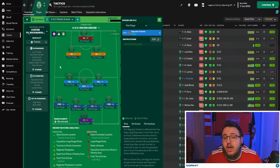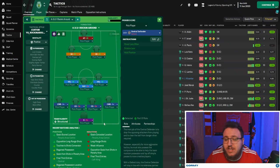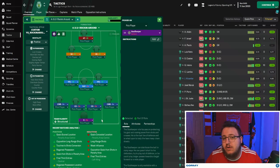On the segundo volante on attack on the left side of central midfield, it is left as is. On the segundo volante on attack on the right side of midfield, I added move into channels. Deep line playmaker on defend was left as is. Both complete wingbacks on support have crosses aimed at center and cross more often. Both central defenders on defend were left as is. And the goalkeeper on defend was also left as is.